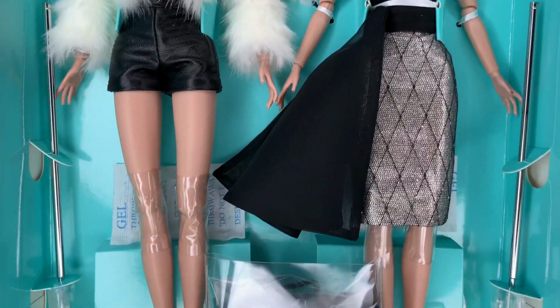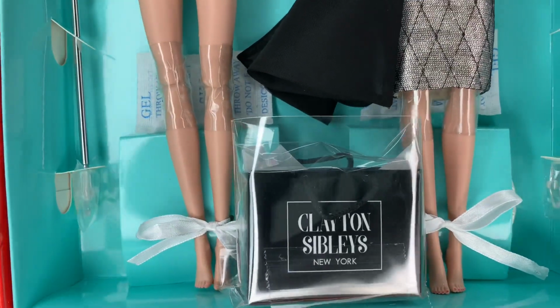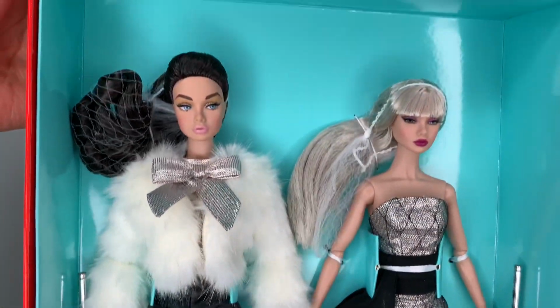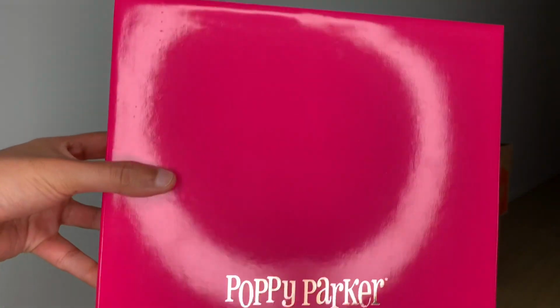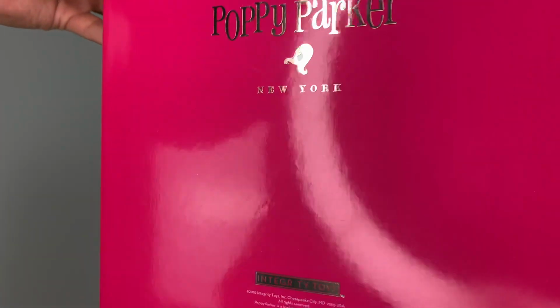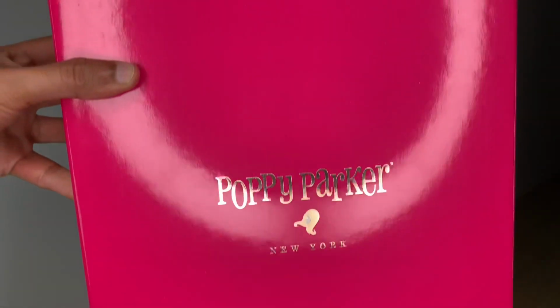And then the doll on the right has this really cool, very blunt cut bang going across her forehead. We see lots of beautiful metallic silvery gold here, some white faux fur, some faux leather. We see some chiffon detail here on the right. We see a little shopping bag here for Clayton Sibley's. I'm not entirely sure what that's supposed to be mimicking, but I'm here for it, girl. I am here for it.